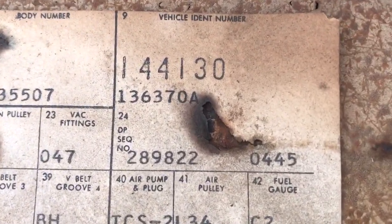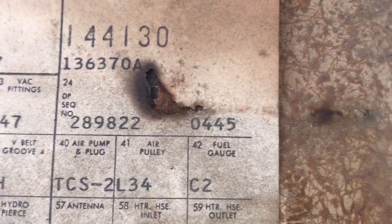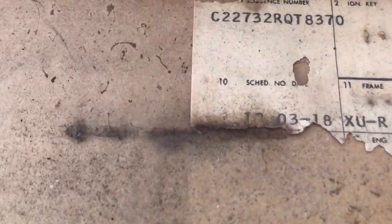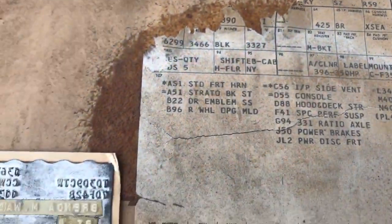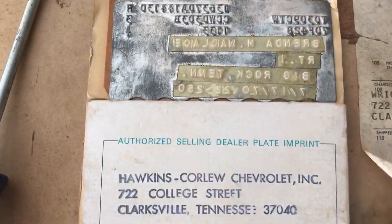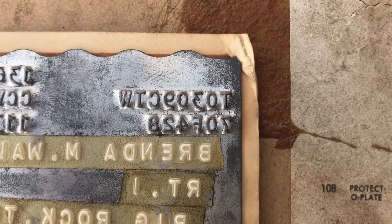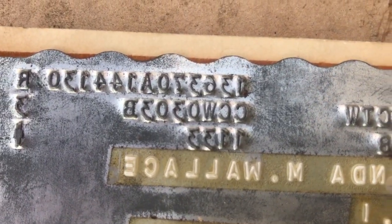And this is the box 24 I explained earlier, the 289-822, which is the data processing number, and then the 0445, which followed the 12, which you can barely see in box 10, and then March the 18th was the projected assembly date. Now this is what is known as the protecto plate, and you can see the rear end code that we just spoke about, CCW, 0303B, and they did not put the second shift on there.